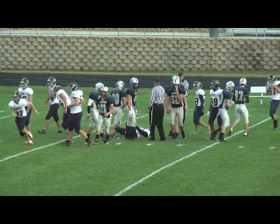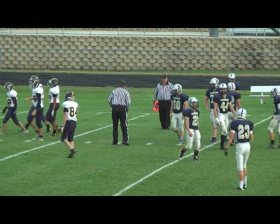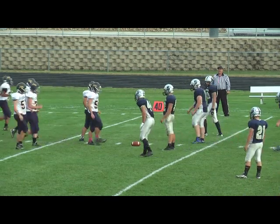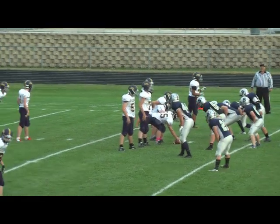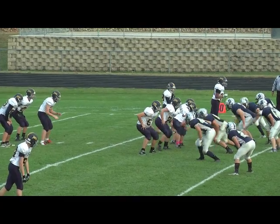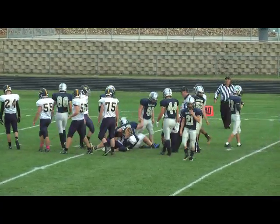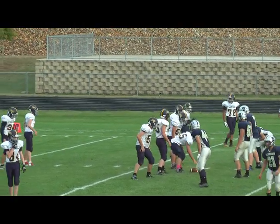And I say he got the first down. First down. Okay, first and 10 for the Cougars. They are at their 43 now. And nothing there. Looks like he lost about a yard. Okay, it's a second and 11 near the 42.